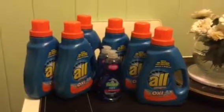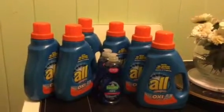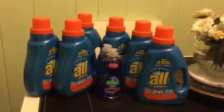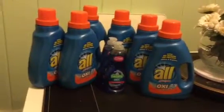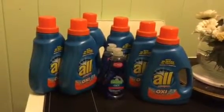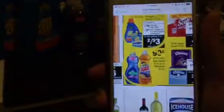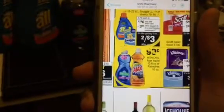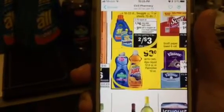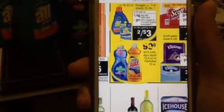So I thought, okay, let me go ahead and try to do early activation on All, because the sale this week at CVS is on All, two for $6. And let me show you here. I have my Flip app open, and as you can see, the All and the Snuggles are on sale this week at CVS from January 7th through January 13th, two for $6.